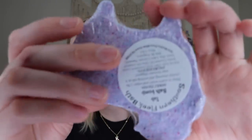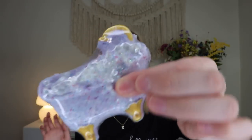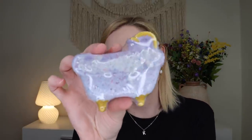Of course, there's one of six different fragrances, but I love it's purple, but it has blue and pink speckles in it. And then it's got the shimmery little, oh, these are so cute. Are you kidding me? If you get the box, let me know what your little bathtub bath bomb smelled like. I would love to know down in the comments below.